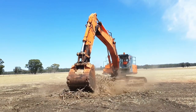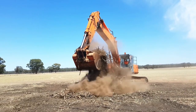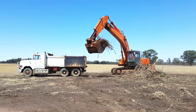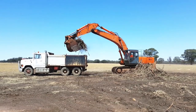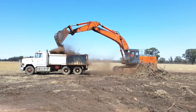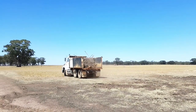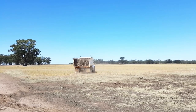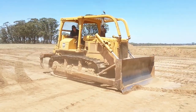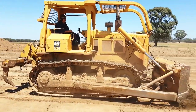Here, the mining zone is being enlarged, and consequently, a eucalyptus tree had to be removed. Gary moves the top layer of soil out of the way with the bulldozer.